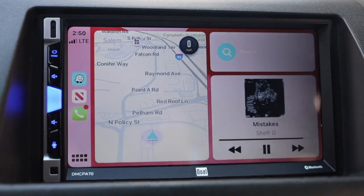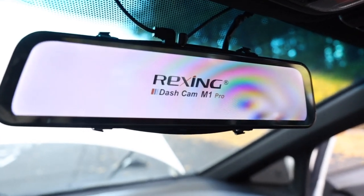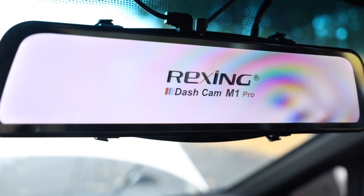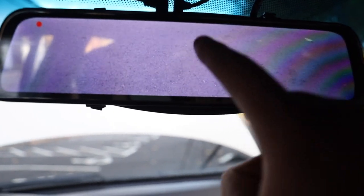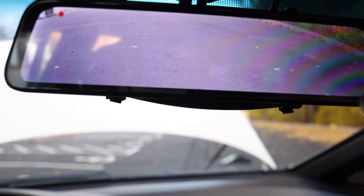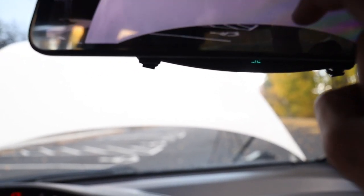Next thing we have is my Rexing backup camera and dash cam. So basically, it's wired up. Well, it's connected right to the OEM mirror inside. So it has a dash cam in the front, and then I actually wired the rear reverse camera all the way to my trunk. I do have an FD2 trunk, so I already had a hole for the camera. So I basically just put the rear camera where that hole was already at. And then that's basically it for the interior mods.